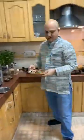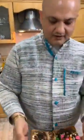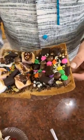Of course, when we're talking about chocolate, it's World Chocolate Day. We got to make s'mores. Means the burnt.